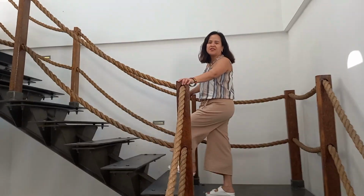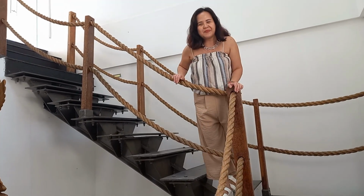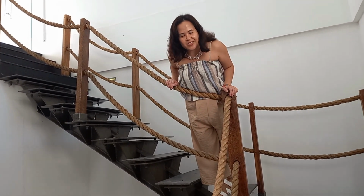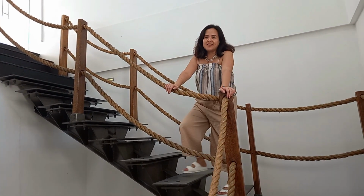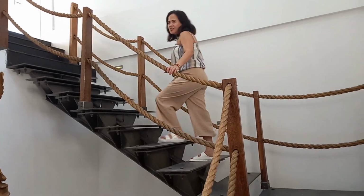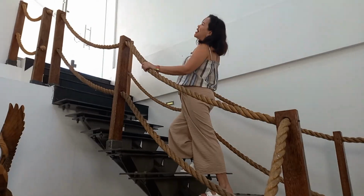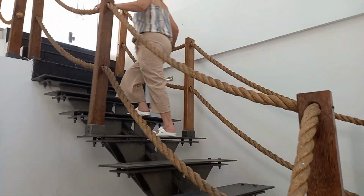First time namin to be in this kind of accommodation. Kasi alam nyo, the boys just really want to relax. Kaya ayun, the husband got a penthouse with the pool. So, gusto nila na talagang relax. Come, let's go to the pool.